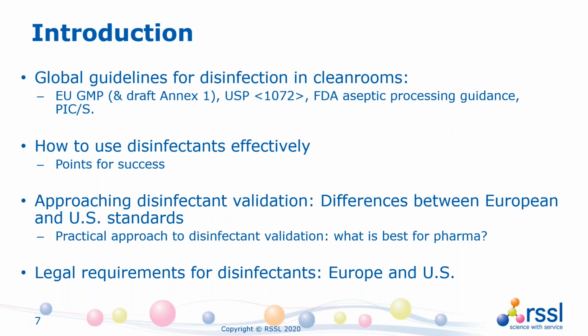chapter 1072. And then we're going to look at how we need to use disinfectants effectively. What are the key points for success and some of the practical tips, and looking at some of the science that underpins that. And then some of the differences between the approaches in Europe and the US. And then we'll also have a look at validation and also touch upon some of the regulatory requirements as well.